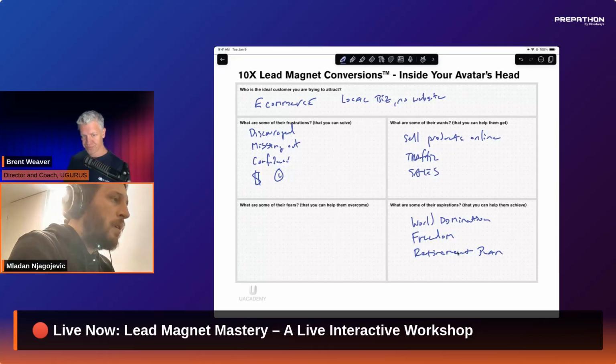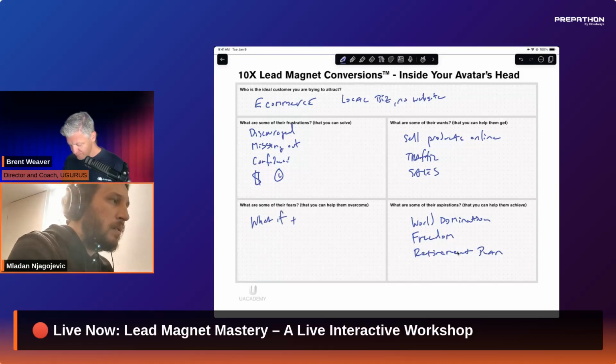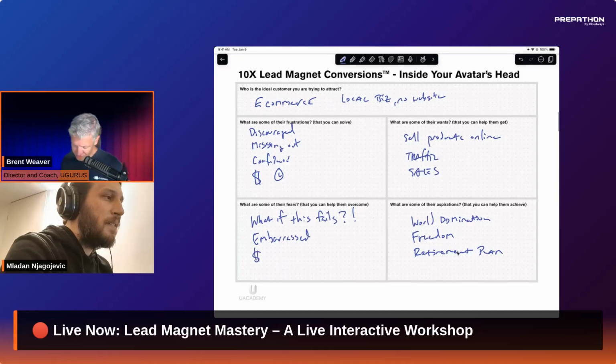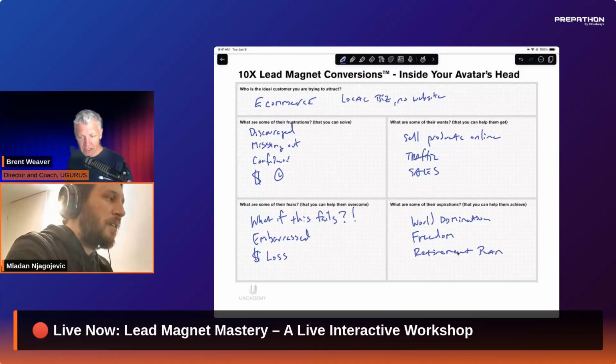Well, from the talks I had before with some of them, they are afraid: what if that fails? If they spend a lot of money building that and then it doesn't work. So, what if this fails? Yeah. Oof. So they'd maybe be embarrassed. Maybe the financial loss, right? Yeah. Cool. Stuff like that.